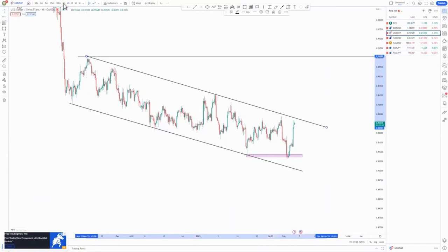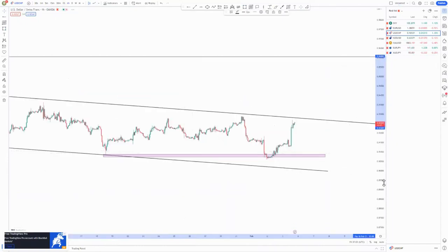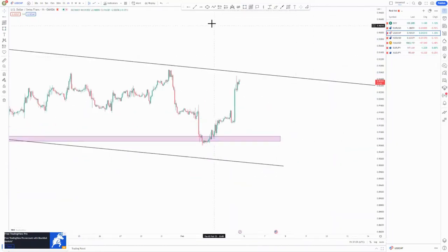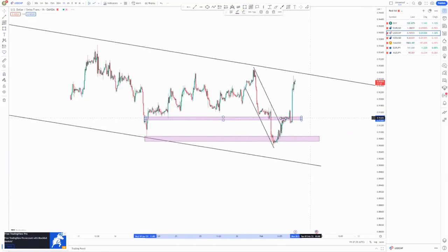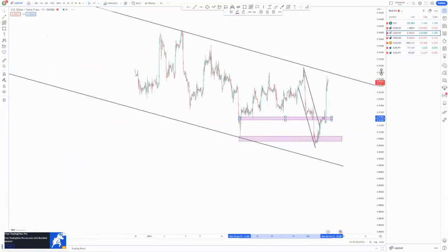Let's check the hour chart. So on the hour, we had this type of a descending channel around this point. It's not perfect, but it works. This one here, we had the descending channel. We had this retest around this point here, of which it went to the downside a bit around this area here. It went to the downside a bit and then it impulsed to the upside.